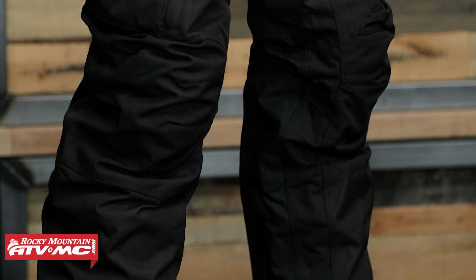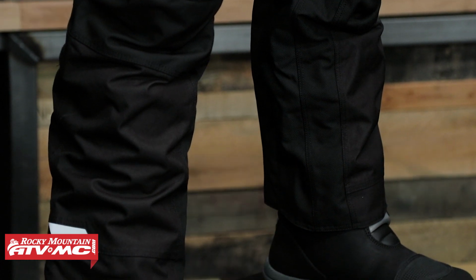Now Josh is wearing this pant. Josh is 6'2", he's 175 pounds, and he's wearing a size 34. One thing with fitment you want to keep in mind is this pant does fit a little bit slim. Now it has that thermal liner included, but if you do plan to wear more base layers than that, then I would definitely recommend going up one size. But like I said, it does everything well.